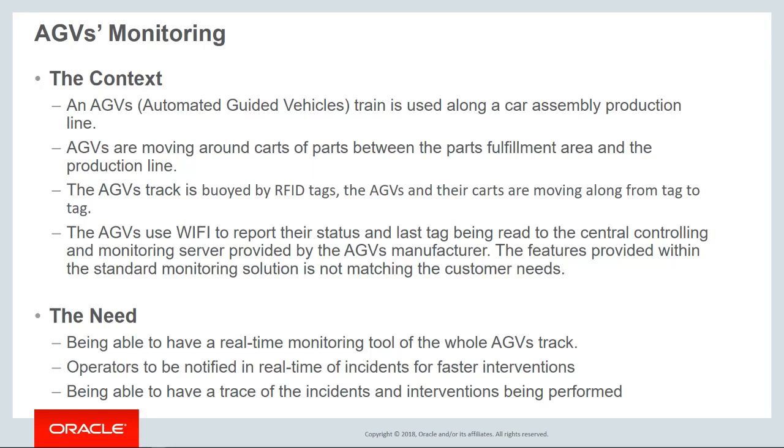The customer need: being able to have a real-time monitoring tool of the whole AGV track, operators to be notified in real time of incidents for faster intervention, and last, being able to have a trace of the incidents and interventions being performed to have lessons learned information.